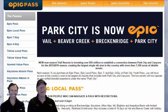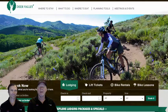But that's available to you, and if that wasn't good enough, that's on one pass. Then you could go over to Vail's other resorts, whether it's Beaver Creek, Breckenridge, even outside the country, around the globe, and use this Epic Pass. So it's pretty cool.